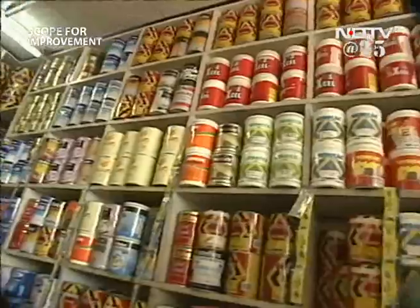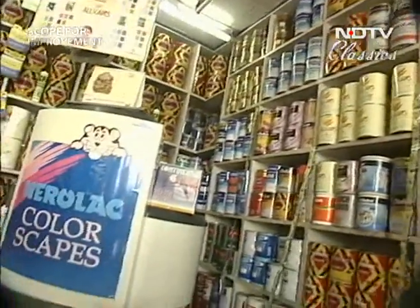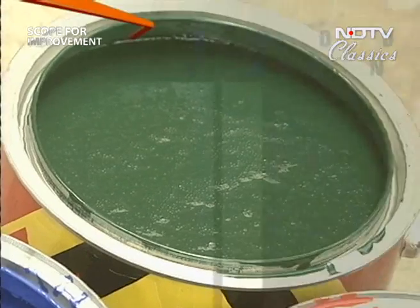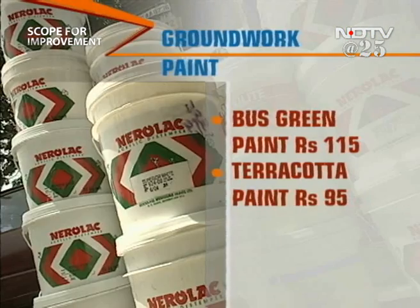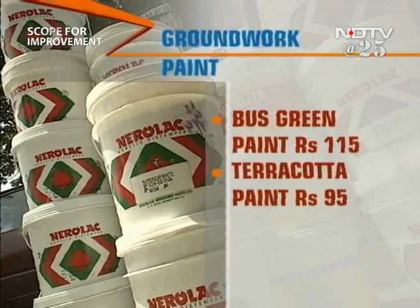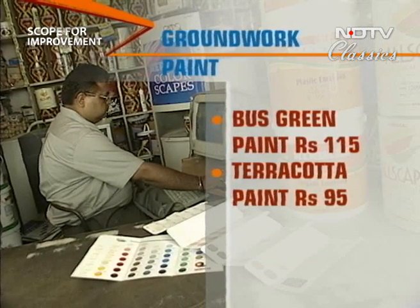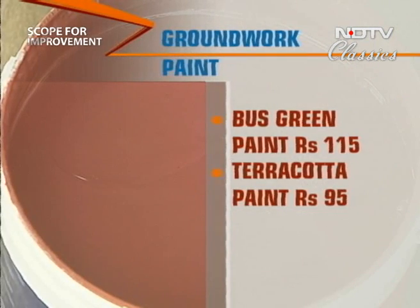Then it was time to stop off at the Goodlass Nerolac showroom for the paint required to give the ceiling a glowing coat. We picked 1 litre of NSE bus green paint at 115 rupees per litre. We also used half a kilo of Suraksha terracotta color to paint the diyas, which cost us 95 rupees per kilo.